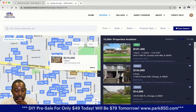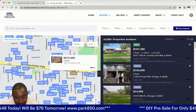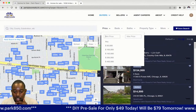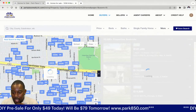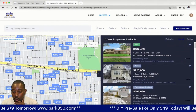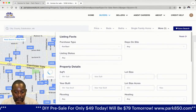All right. So now we're on Eisenhower and Austin. Okay. So decent area. All right. So now let's go ahead and go to property type. We're gonna go single family home. And we're gonna go rental. Some of y'all gonna be playing with this when y'all get to the house, or on y'all phone, on y'all lunch break. Well, hell, y'all probably be doing it at work anyway.